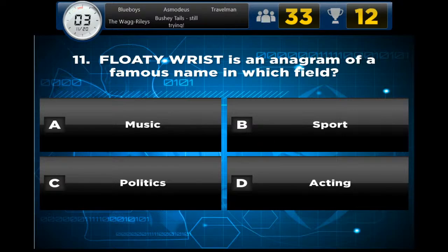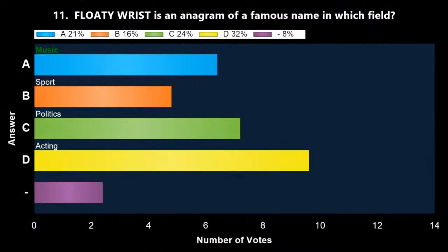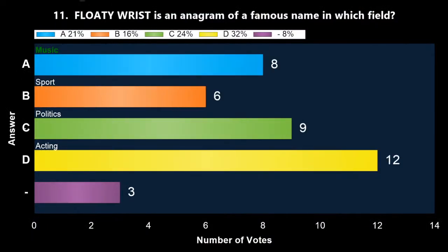Still a number of people to decide. Going to run out of time. And the answer is music. It's Taylor Swift. How many people worked that out? Well, caught quite a few people out. 12 going for acting, 9 for politics. So the third most popular answer was music. That could have changed things.